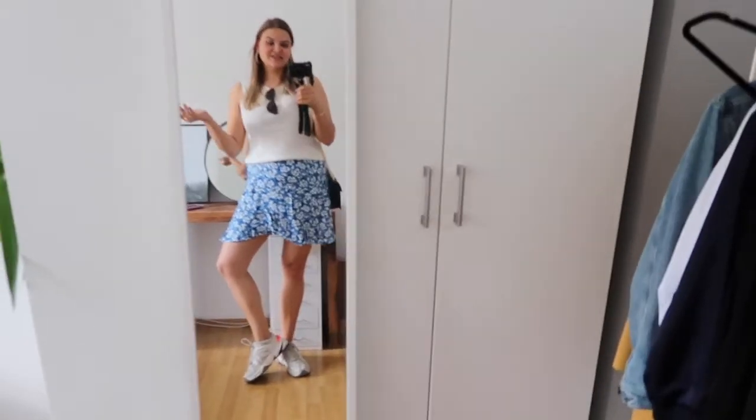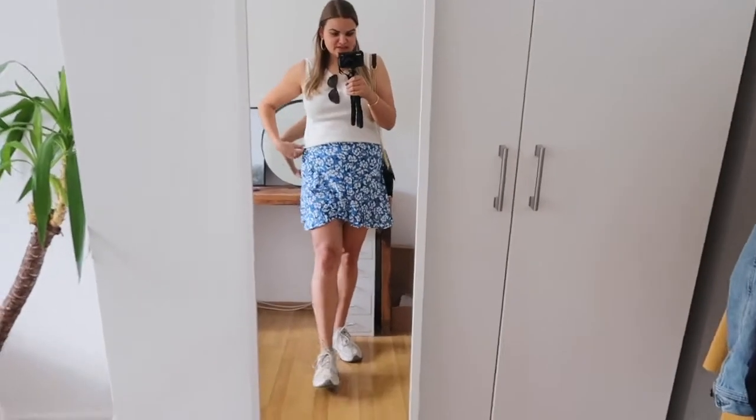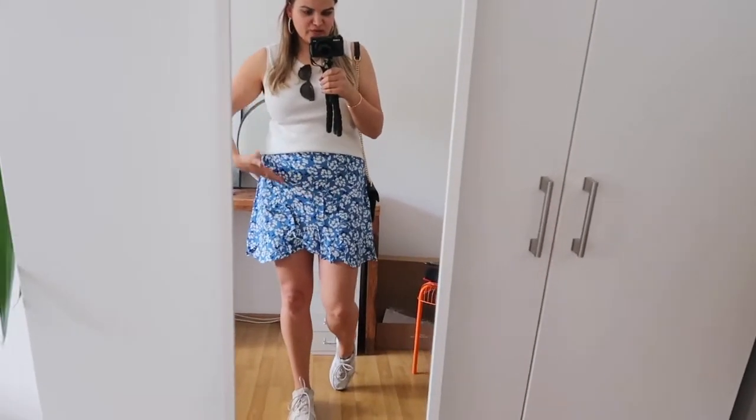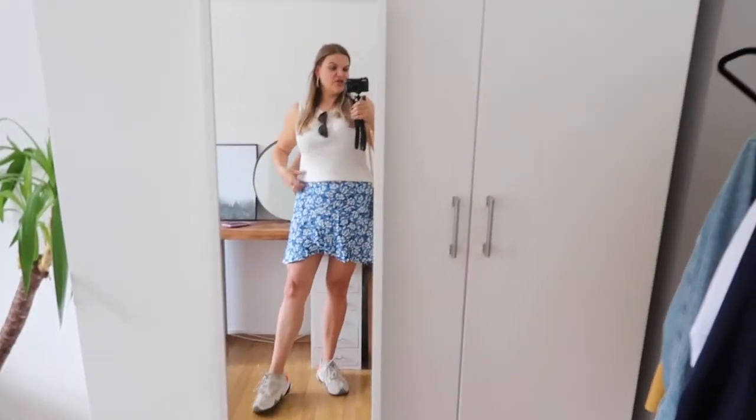And as I showed you, I have this one in blue as well. I'm gonna put that on next with the white top. So yeah, that's the top and the skirt together. This is the skirt that I've had on before, just in blue and a slightly different pattern, but the style is the same with this ruffle detail going across right here. And I think it's very flattering, although the black one is slightly more flattering in the tummy area, but it's still very cute. And I also love the top.